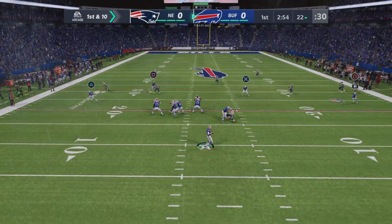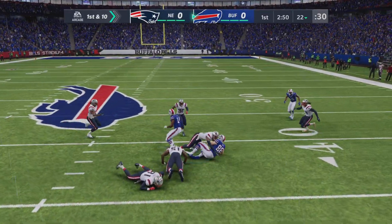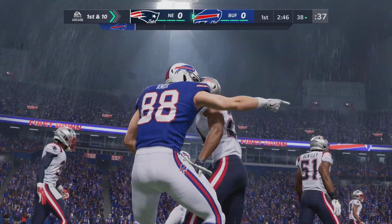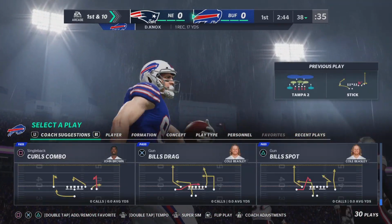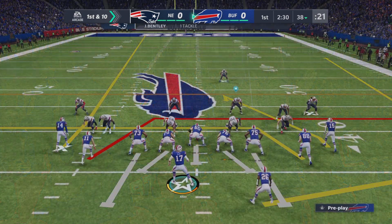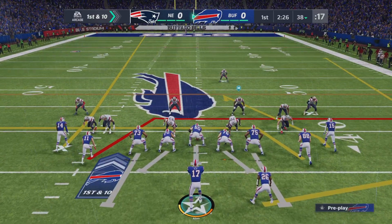On 1st down, Allen. That's caught by his tight end, Dawson Knox. And they're able to get this one across the 35. 17 yards on the game's opening play and a quick 1st down. Just the first quarter, but tackling going to be so important going forward. They've got to limit plays like that.